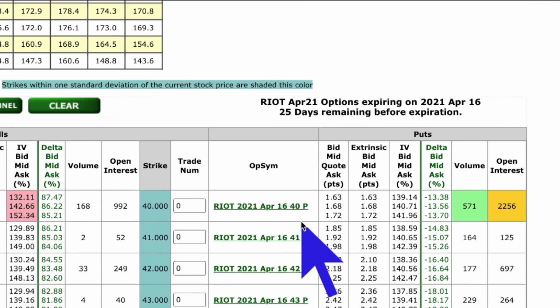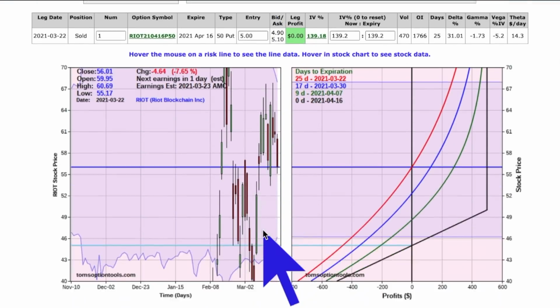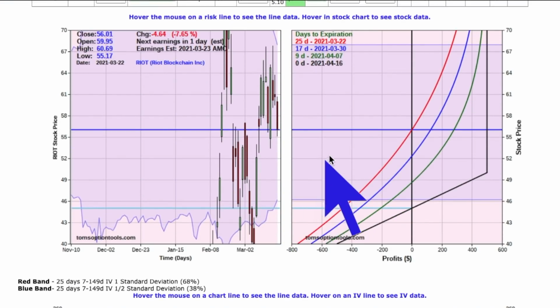So as long as Riot Blockchain is at or above $45, I'm at break even or better. And if we're at or above $50 by expiration, remember, as of this video, the stock's trading at a close of 56.01. So as long as we remain above $50 by April's expiration day, I take in that full $500. But here's the problem. No matter how high it goes, the most I make is what I receive on the credit. So once again, what's great for puts? The ability to sell out of the money and give yourself a higher probability of being right.